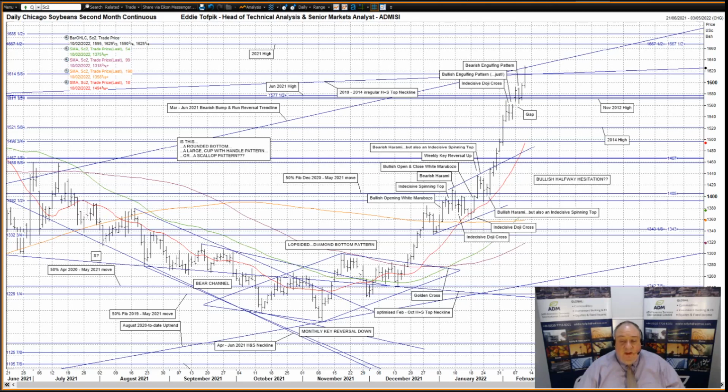However, there are 2 additional trend lines that need to be considered. The first is the extension of the bearish bump and run reversal top trend line, currently at 1626, from March to June last year. This is not that strong a resistance, but it's worth noting. The second is a more heavy-duty piece of work. It is the neckline, currently at 1615, of the big irregular head and shoulders top form between 2010 and 2014. Its sheer multi-year size offsets to a great degree its age.